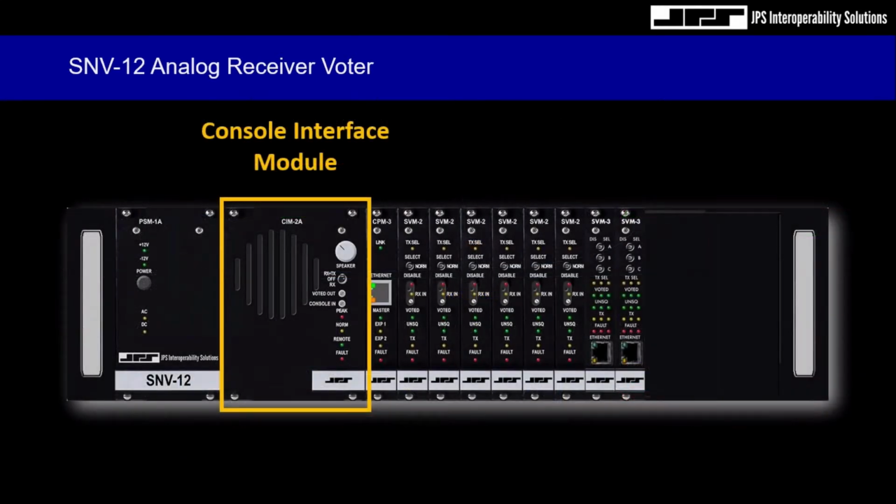But I do want to also briefly talk about some of the supporting modules that populate the SNV-12 voter chassis, as we'll see later. The control processor module can really influence these modules. And so the CIM-2A module is the console interface module that directly supports the console, as its name implies. Interestingly enough, all audio, whether it's voted receive audio or audio from the dispatcher, must pass through the console interface module. So in terms of interfacing and in terms of audio, this is really a very important module, and we even regenerate transmitter keying tones within the CIM-2A module.